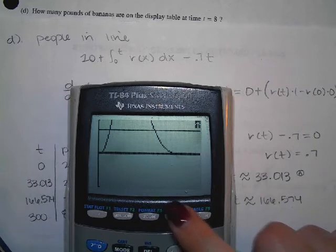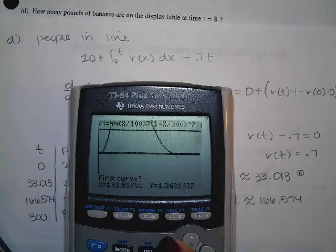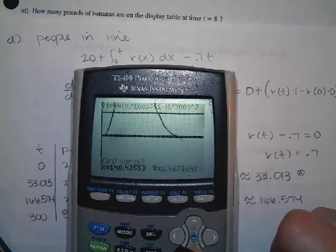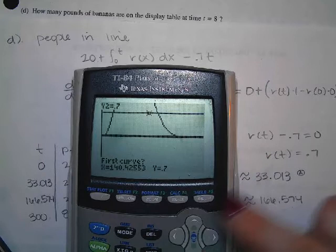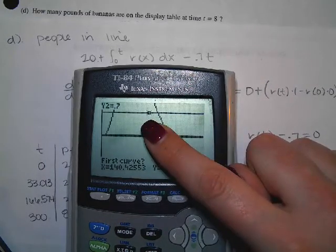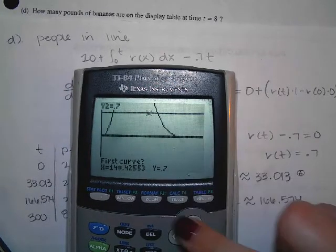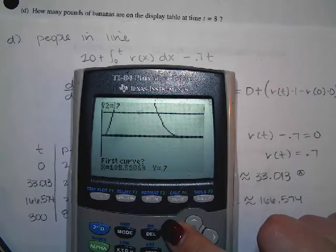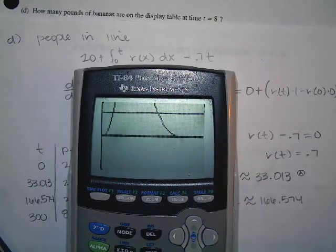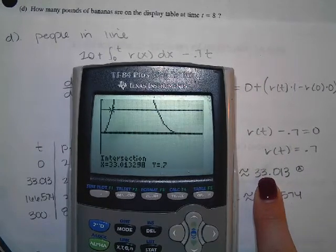So we can do second trace number 5. And I'm finding that intersection. If you hit the up and the down arrow, you can hop between the two lines. It's going to be easier for me to scroll on the 0.7 line than on the other curve because I can't even see that one. So I hopped over to 0.7. I'm just going to go ahead and find that first intersection. And so that's that first answer, the 33.013.